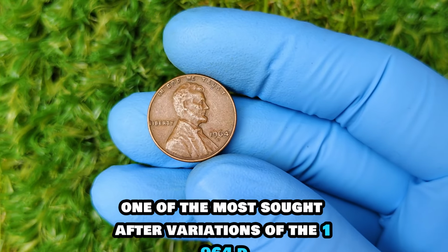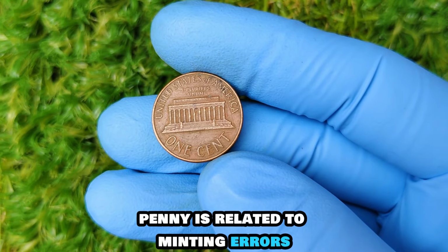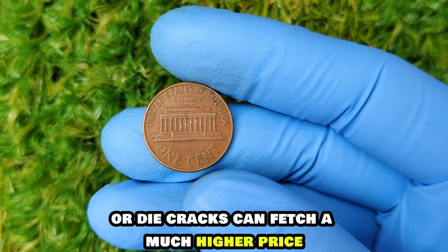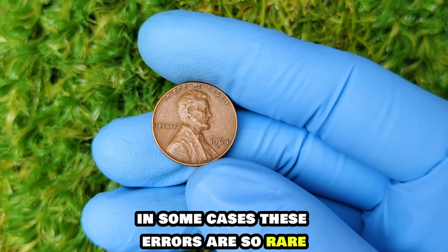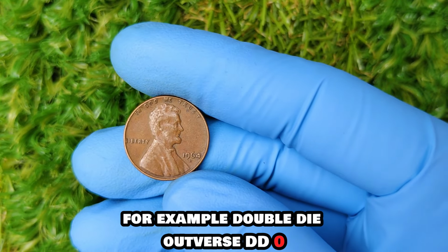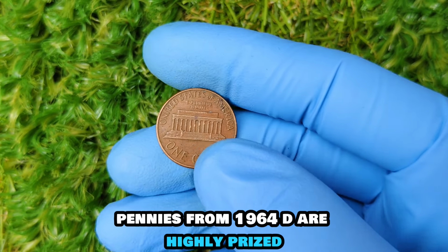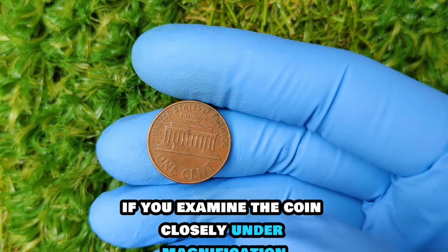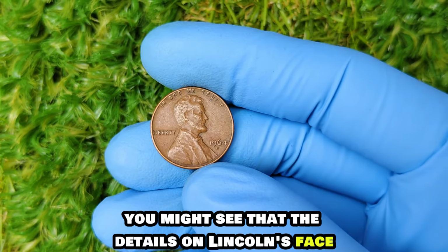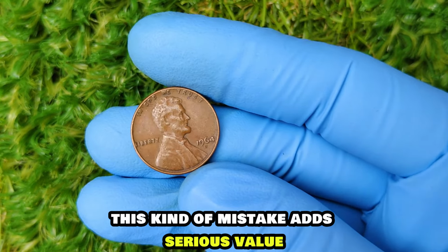Minting errors. One of the most sought-after variations of the 1964 penny is related to minting errors. Coins with double dies, off-center strikes, or die cracks can fetch a much higher price. In some cases, these errors are so rare that only a handful of coins may exhibit them. For example, double die obverse (DDO) pennies from 1964 are highly prized. If you examine the coin closely under magnification, you might see that the details on Lincoln's face, the date, or the lettering are doubled. This kind of mistake adds serious value.